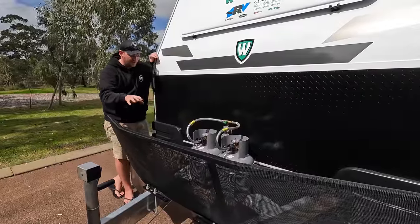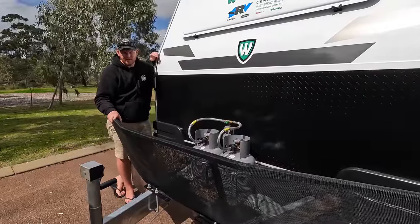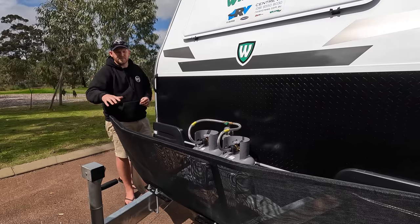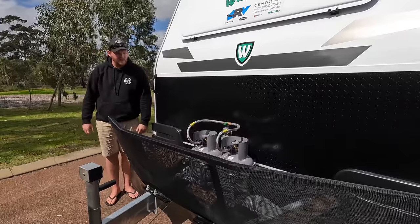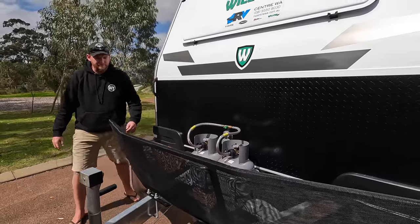But the reason we went 4.5s was just because there was quite a weight saving on the front here. The front end is pretty scarce. There's not a hell of a lot going on there. We don't have big toolboxes or anything, so shouldn't be too heavy.